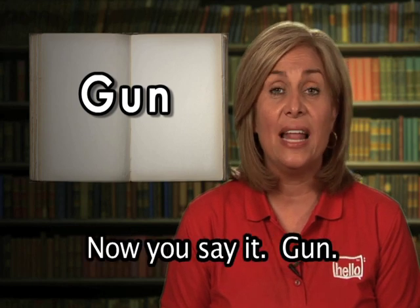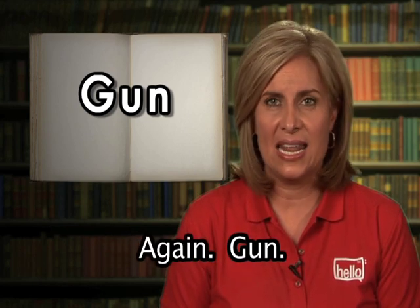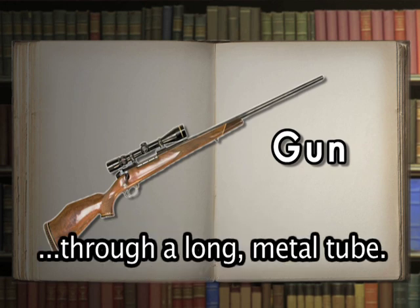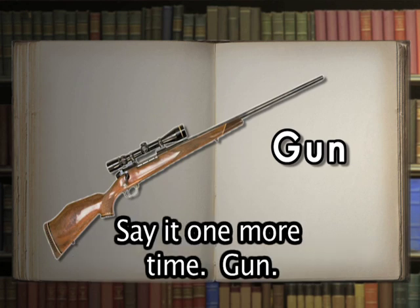Gun. Now you say it. Gun. Again. Yes, that's correct. A gun is a weapon that fires bullets through a long metal tube. The hunter has a new gun. Say it one more time. Gun. Correct.